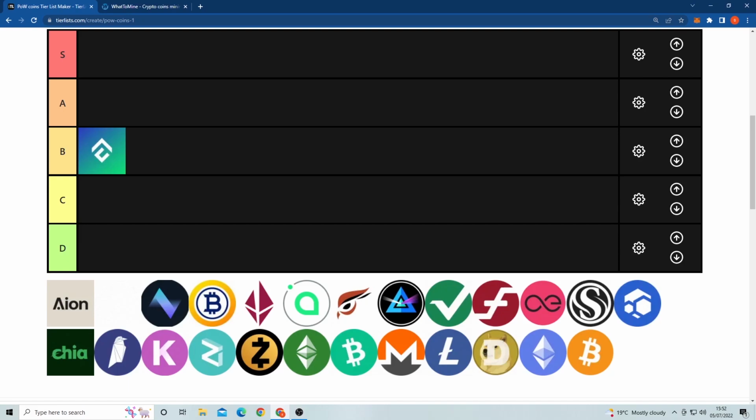I think in the future we could see a price change in the coin, but right now it's kind of a steady price and hasn't really been affected by this dip as much as the other coins. I think it went down around 10% or maybe 13%, something like that. So right now it's at a good price and the profitability is really good.